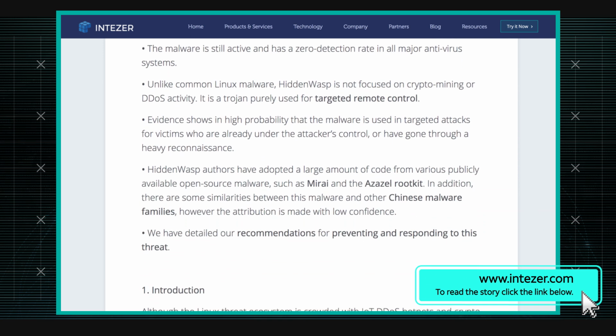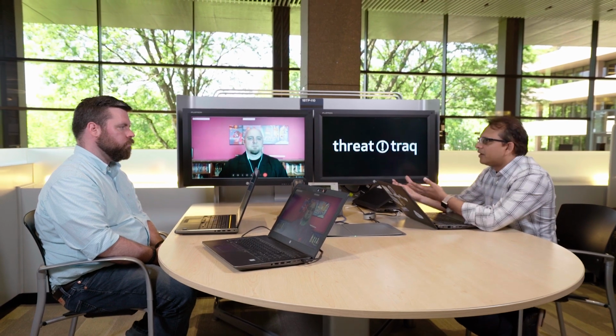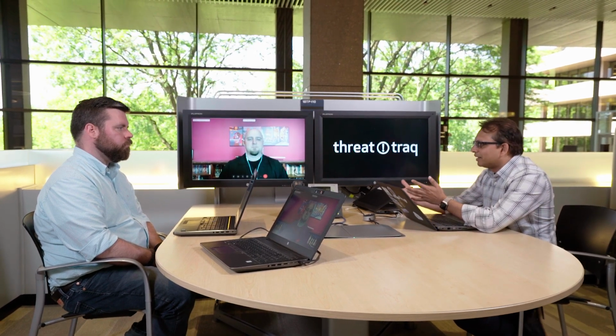Most of the Linux-based IoT malware tends to be involved in some sort of DDoS activity or maybe crypto mining. But in this case, HiddenWasp is really targeting Linux systems, in the sense that they know which servers, which systems, to pick. They do a heavy reconnaissance effort, and then they get onto the systems some way, basically through some brute force or some vulnerability they found.